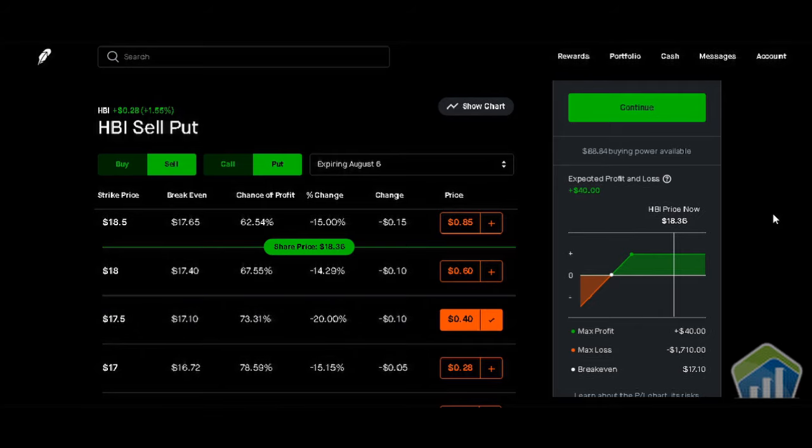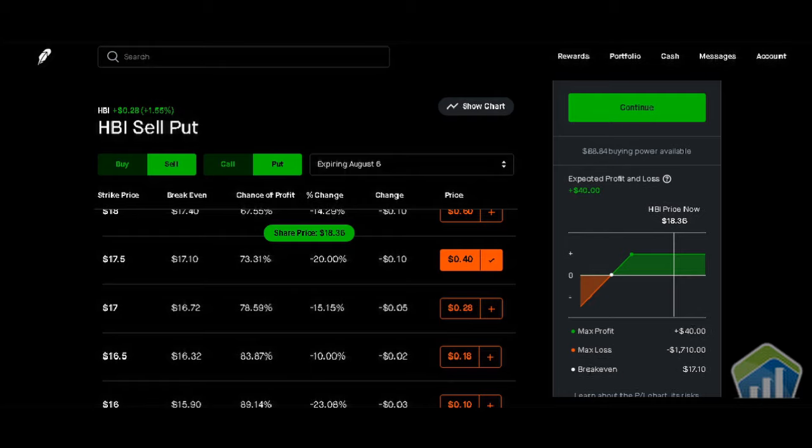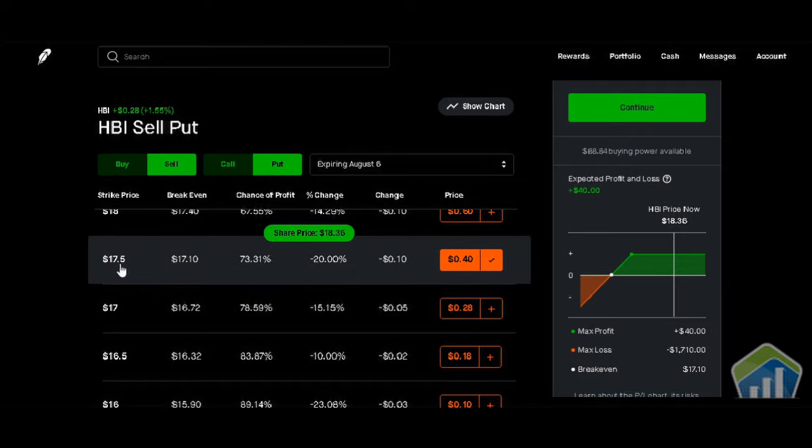It's showing you HBI price now is 18.36. Max profit is 40. Max loss is 17.10. And then the break even is 17.10, right? Now, why is it saying 17.10, right? So it says 17.10 because the 1750 and the 40 equals 17.10, right? When you minus it out.